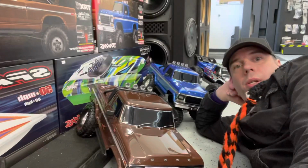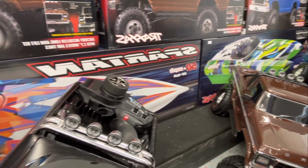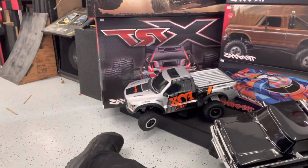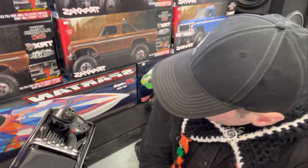It's right here. Yep. You know, I have to say one of my favorite things, or probably the favorite thing about these trucks is the built-in remote carrier they come with. It's amazing, I love it. Built-in controller carrier.